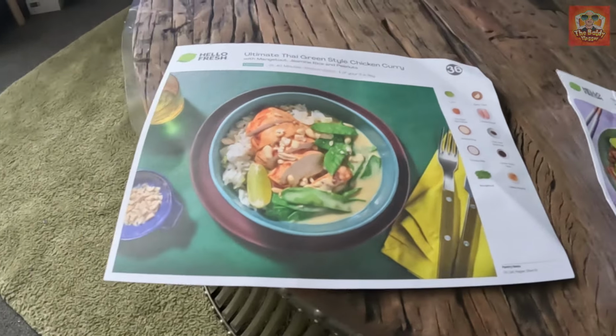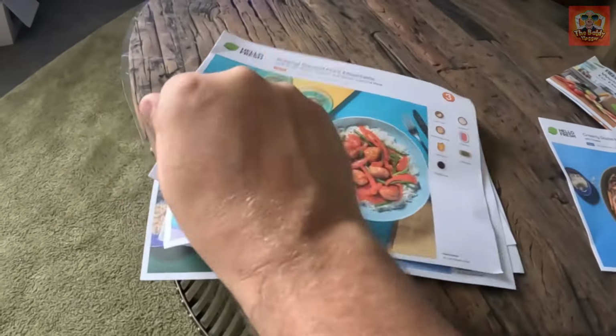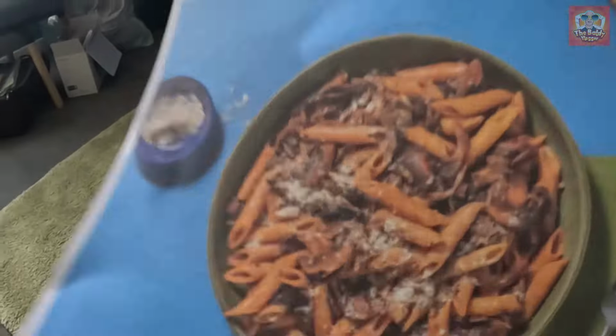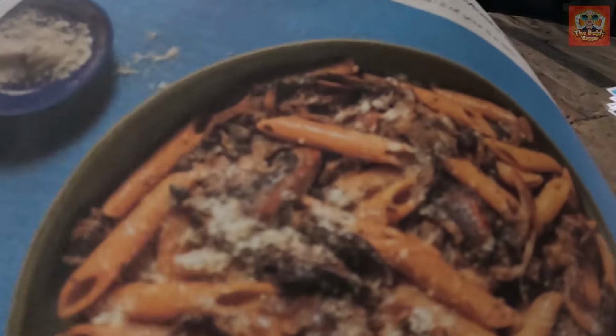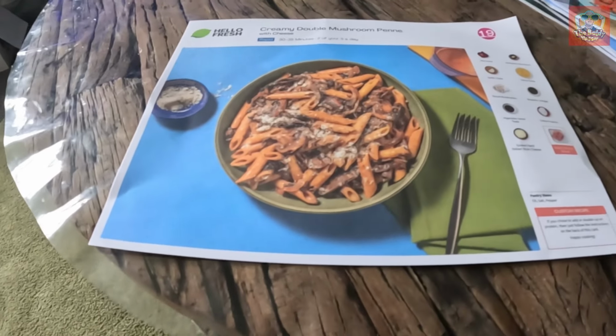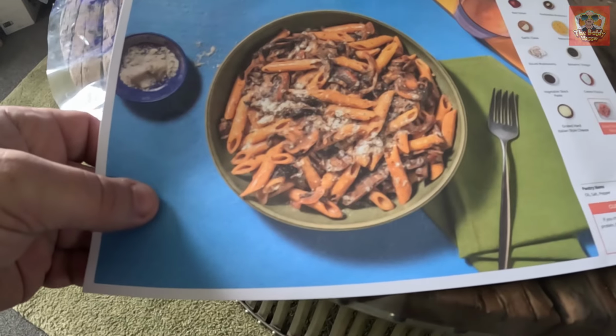So the one I'm going to be doing today is just the vegetarian option. So it's this one here. I should just put them away. This one here, creamy double mushroom penne. It's rapid, apparently. It's rapid to cook. 2 of your 5 a day, 30 to 45 minutes.